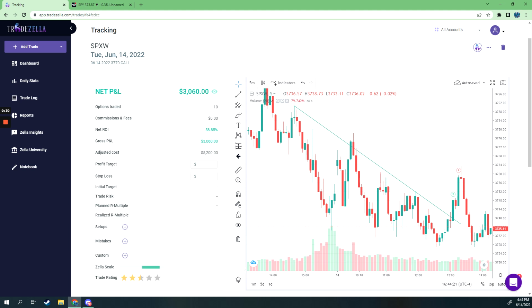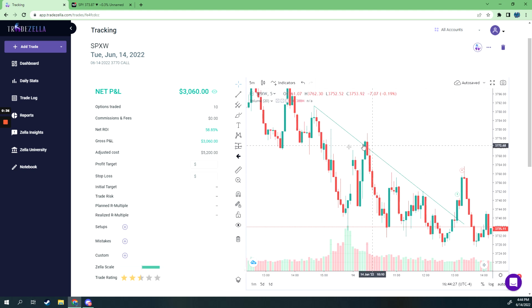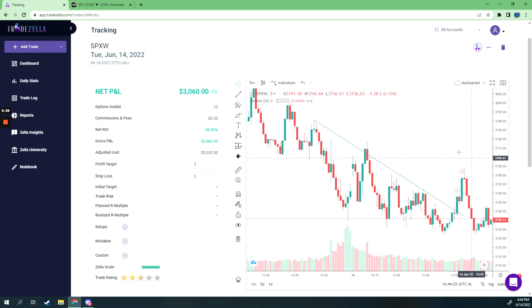You guys can see here, $3,000, 60% almost, and this is how much we risked. So, what are we looking at over here? When you go out to this chart on TradeZella, you're going to be able to see your exact buy and your exact sell. Now, I'm going to be showing you guys what enticed me to take the trade over here and why I sold at around here.